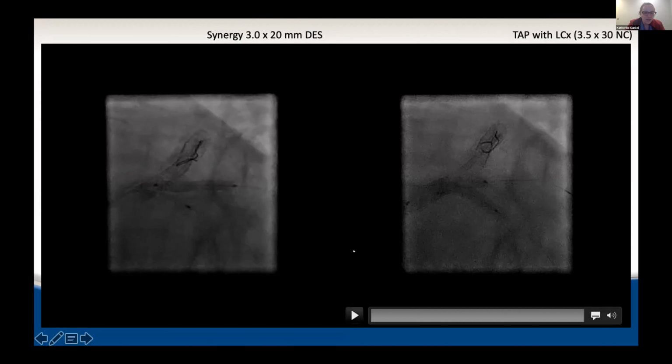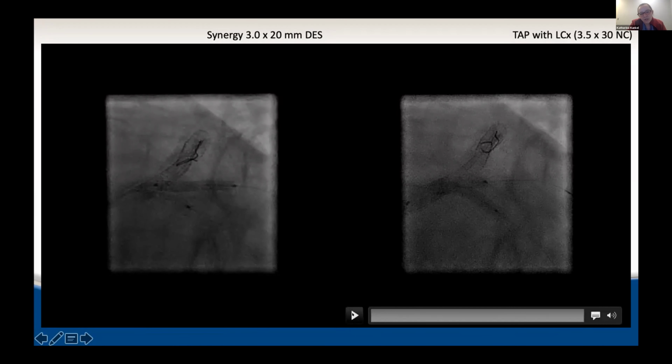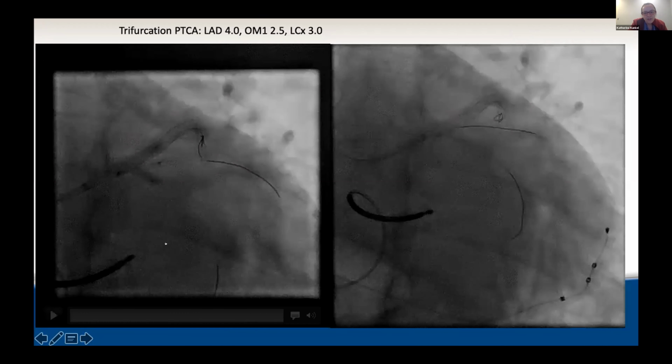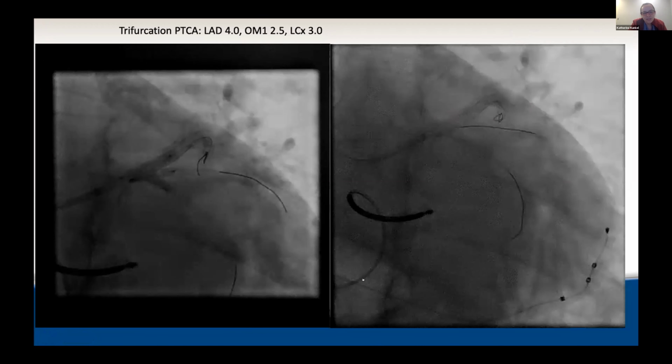So since this was an obtuse marginal, we did a TAP with the OM1 into the CIRC. Here you see a 3.0 by 20 stent, and then we did a TAP from the CIRC with a 3.5 by 30 NC. And here you see the final trifurcation simultaneous balloon inflation.